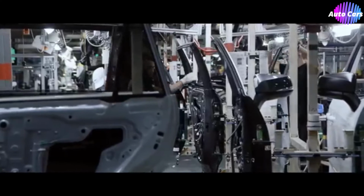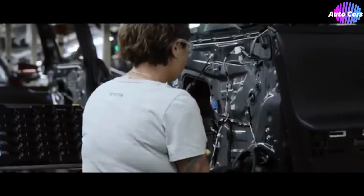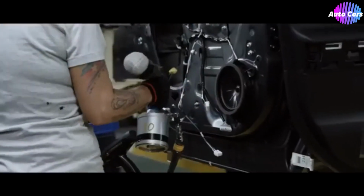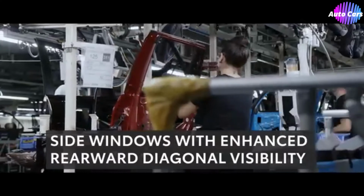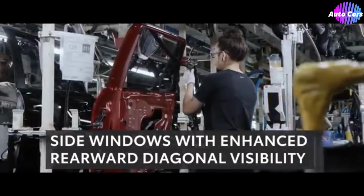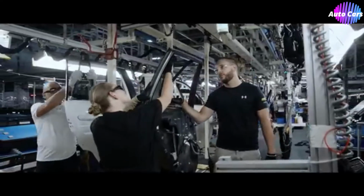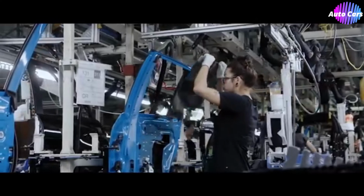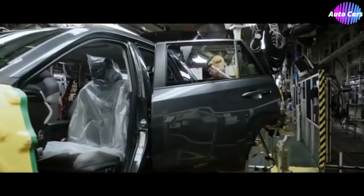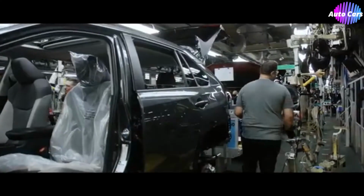Now let's get back to those doors. Having already been painted, they now head over to the door line, where components like the speakers, wiring, interior door panels, and side windows are installed. Needless to say, each door assembly is dependent upon RAV4's grade, as interior trim, speaker count, and more can vary. Lastly, the doors are then reattached to the body, making it whole once again.